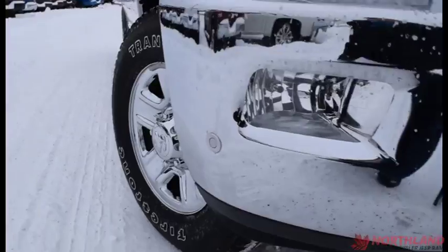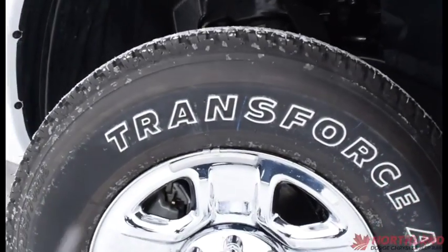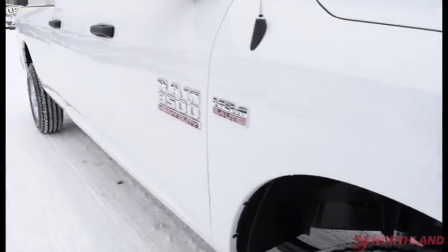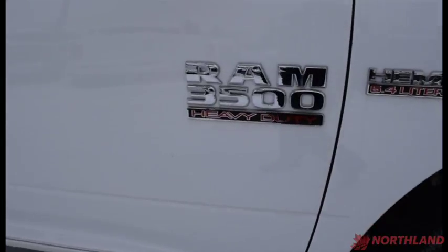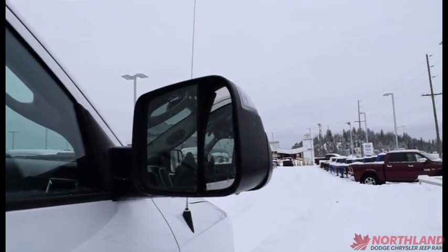And then coming around the side here, we do have 18-inch rims with Firestone brand tires, and they look awesome. Those rims look really nice in the chrome. They stand out very nicely. You've got the Ram 3500 logo there, and then you do also have the heated tow mirrors here. They look great, and you do have the turning signals on them.